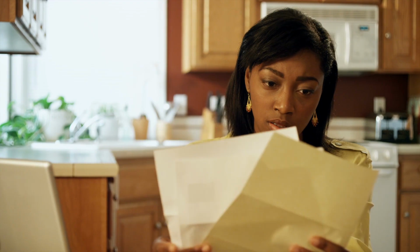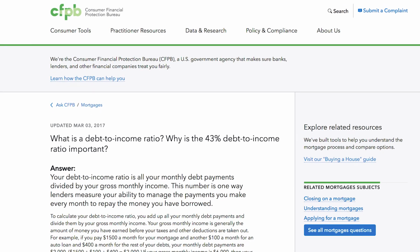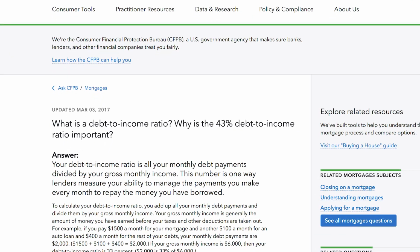Also, if you are using more than 43% of your gross income, you're not going to have much money left to live on. So I would even want to go below 43%, like 30%, to have a more comfortable life. You don't want to be spending so much money on housing payments anyway. Looking at this debt to income ratio is going to tell you what kind of a house you can actually afford. So let's just give an example.